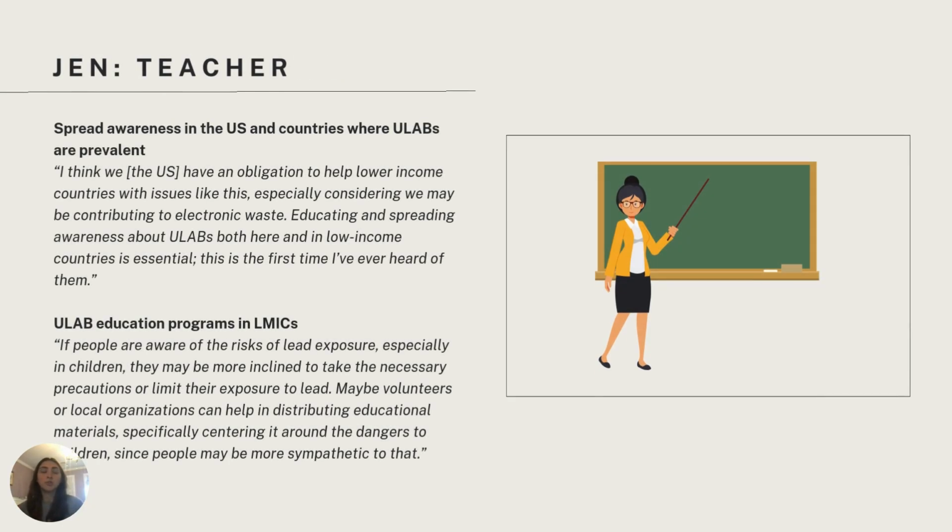So moving on to Jen, who's a teacher. When I spoke to her, she had an interesting point of view because she thought that the United States, as one of the high income countries that contributes to lead acid battery waste, has an obligation to help lower income countries with issues like this.